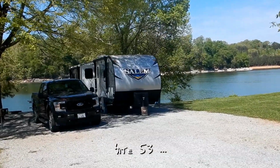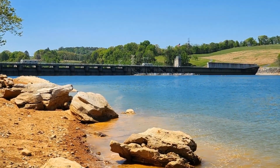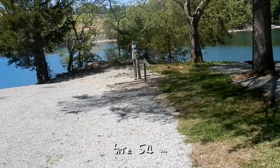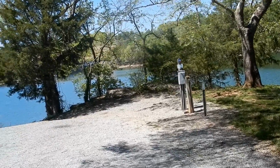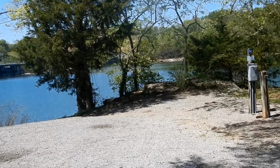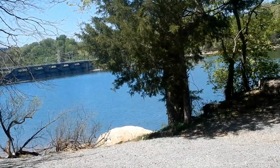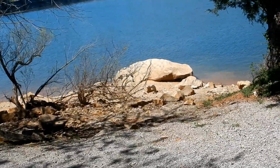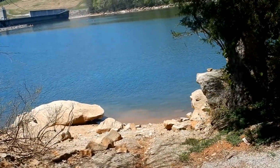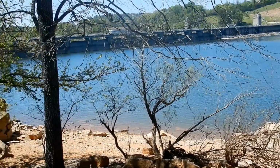Site number 53 is the campsite that's right above where I was standing down on those moon-like rocks in the lake. And 54 would also be kind of nice to back right up into the lake, and you could get down there and maybe put some surf shoes on and wear a life jacket. It'd be kind of fun finding some of the pools down there and probably being able to go swimming right out there where no boats are going to come in and get you.